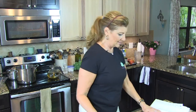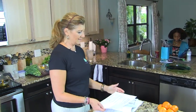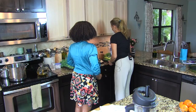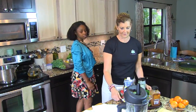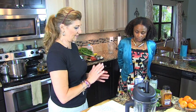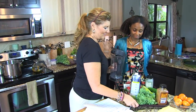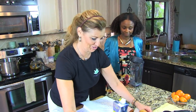The very first thing it says on here to make is the breakfast smoothie, the first recipe in your packet. So I have to bring this tray over here. Do you like that coconut water better? I like this one a lot. So our first recipe is the breakfast smoothie.